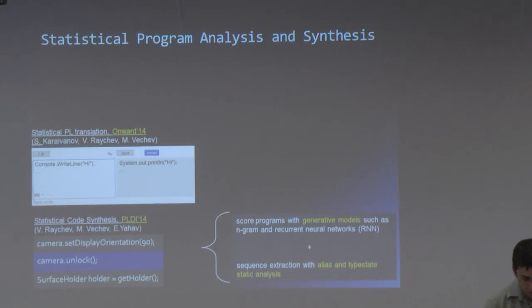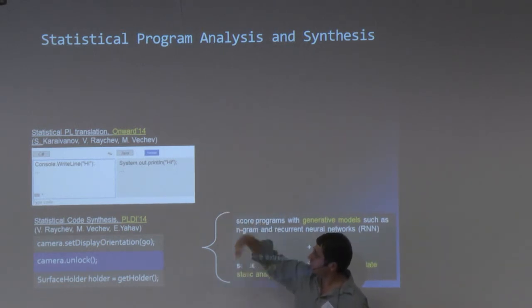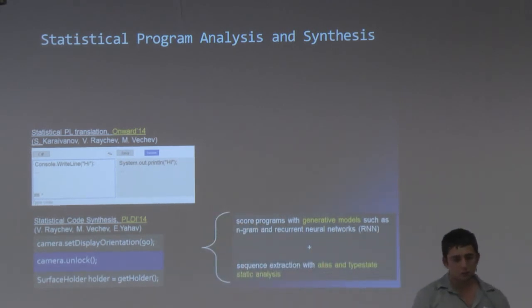All right, so another line of work that we recently did, which Svetislav worked on, is this idea of doing machine translation for programming languages. And here the basic idea is to train on a large corpus of code of already existing translations between two different programs, build a statistical model, and then use that to perform translation of new programs, okay? So this is what this work does.